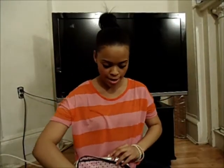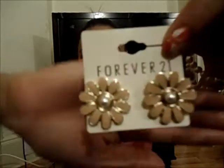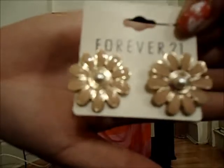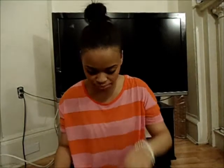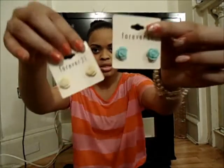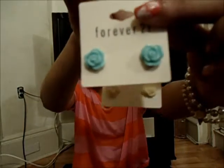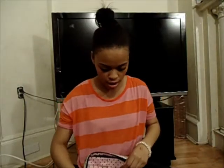And then I got these flower statement earrings, which are also studs. Can you see? Look at that. Oh, I'm blinding you. So pretty. I love them. And these were $280. And then I also got two flower studs. Same earrings, different colors. And these were $150 each. That mint color keeps coming up, I love it.